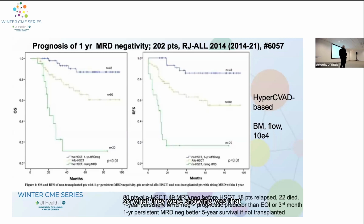Sorry, the presentation doesn't look great here. These are patients who didn't get transplant. These are the transplanted patients. And these are patients whose MRD was rising over a year. So what this study is showing, out to 100 months, is that patients who were MRD negative for 1 year look like they do not need transplant. It's not of benefit to these patients.